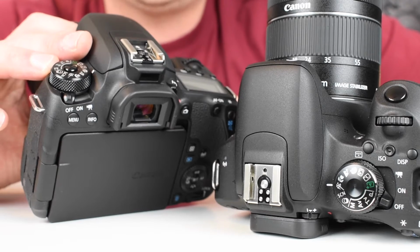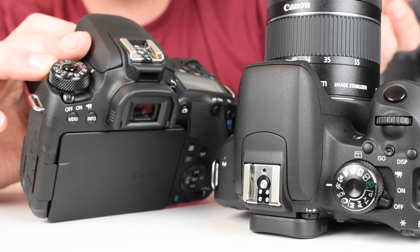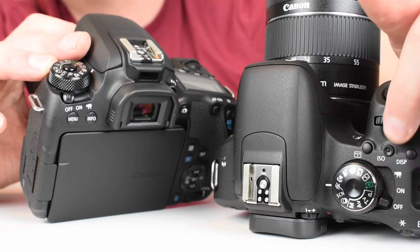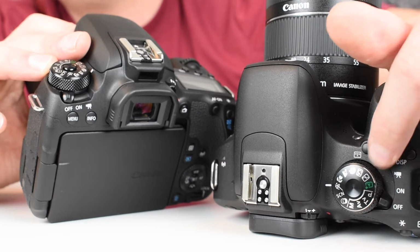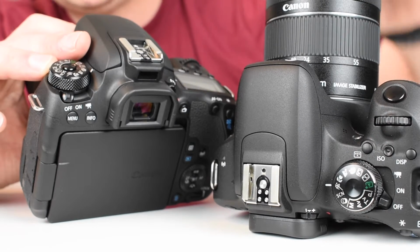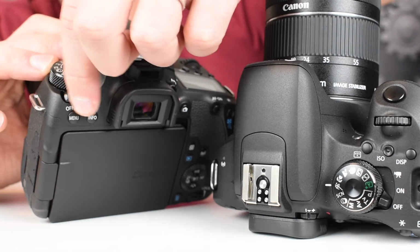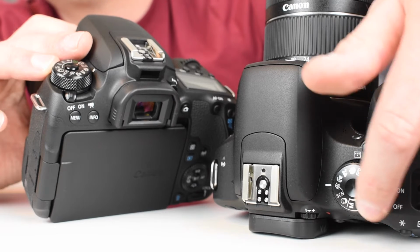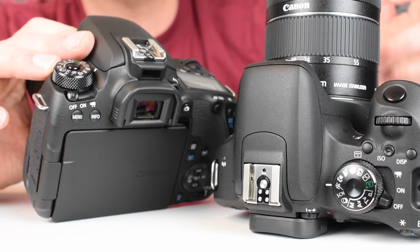All right, now here's one other thing that I think is really cool. It's so minor, but it makes such a big difference in my opinion. It's kind of hard to see because it's so small, but right over here, you have your on-off and movie switch right by your control knob where you adjust your scene on the T7i, that is. Over here on the 77D, your on-off is recessed underneath the knob, rather than being a big button right there that's almost flush with your scene knob or your shooting mode knob.